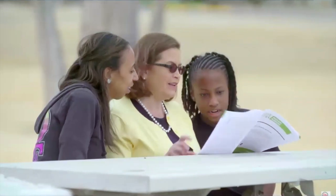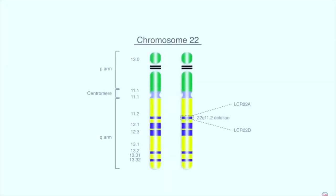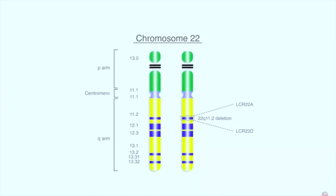The 22q 11.2 deletion occurs because of the structure of the chromosome. It's nothing that the parents did or didn't do that made it happen. Your child is no different at this moment than before you had the diagnosis of 22q.